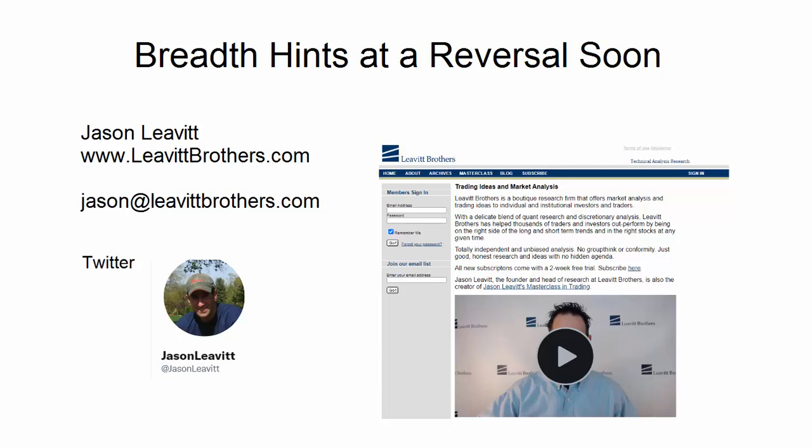Okay, breadth, of course, just takes account of how many stocks within a group or an index are meeting some sort of criteria. So for example, you might look at the S&P 500 and say, is it above or below the 20-day moving average? A breadth reading would look beneath the surface and say, okay, how many stocks within the S&P 500 are trading above or below their 20-day moving average?